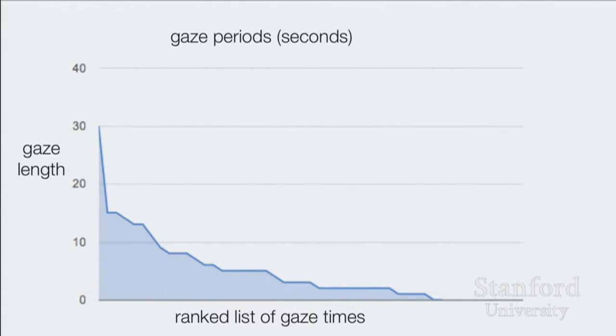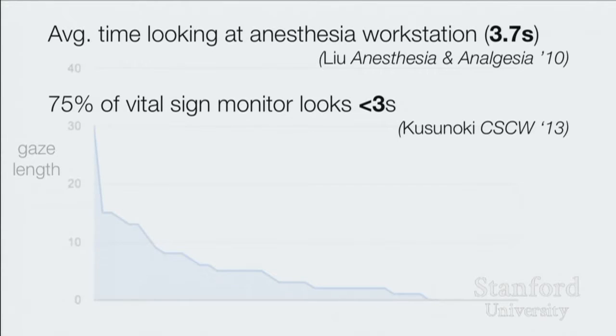So most of these gaze times are actually pretty short. A lot of times are less than 5 or 6 seconds. This is actually kind of supported by other research in the field, where people have looked at how often do doctors look at vital sign monitors? Most of their looks are less than 3 seconds in this case.